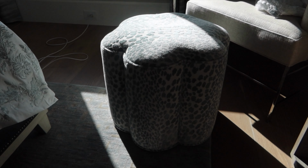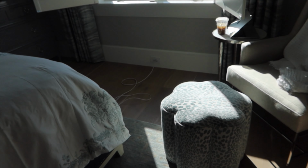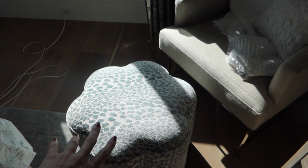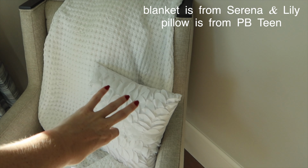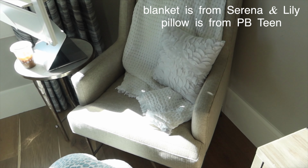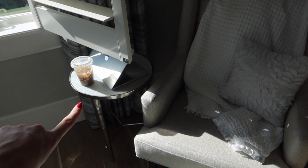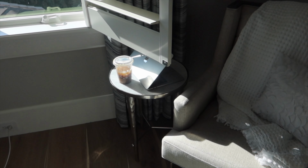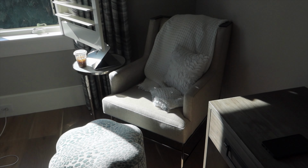Then this little thing was actually in my sister's room, but she said that it would look better in my room, which I agree. I think that it matches really well. And it's a fun little design too. Look at that. And anyway, we added this blanket, this nice white pillow to tie it in. And then we added this side table from one of the other rooms downstairs. I feel like it looks really nice. It's kinda my work area.